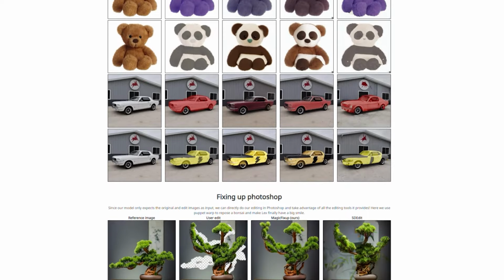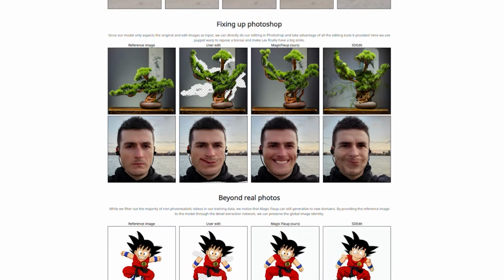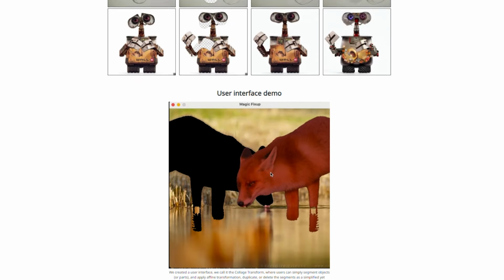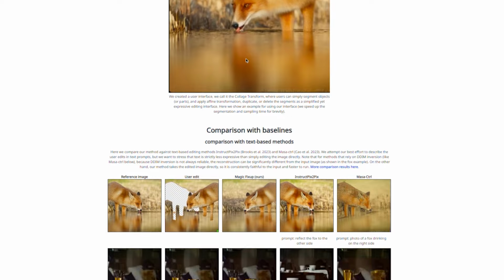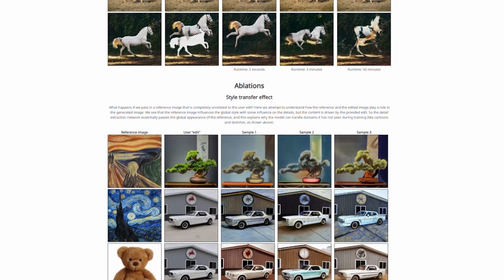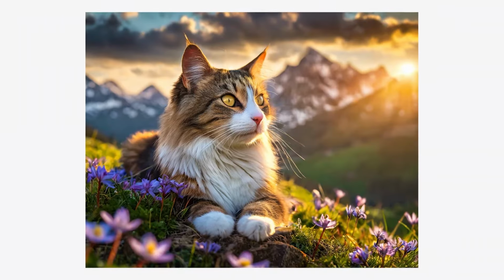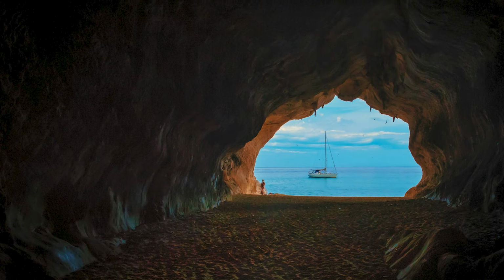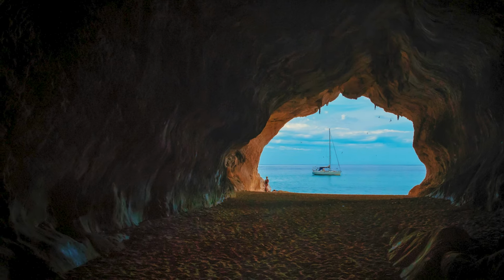The synthesizer takes the user's coarse edits, such as repositioning an object or changing the layout, and combines them with the detailed features extracted in the first step. The result is an image that not only aligns with the user's intentions, but also retains the natural, lifelike quality of the original photo. For example, let's say you want to remove a sailboat from a tropical beach scene.